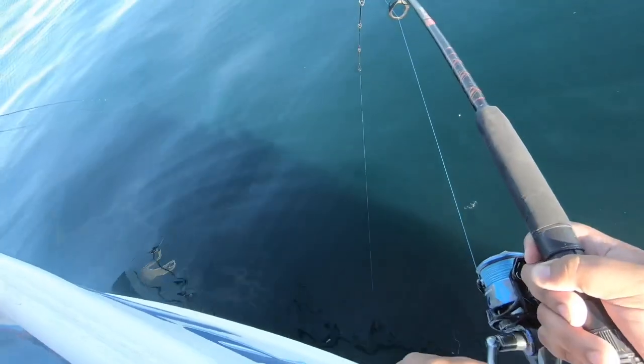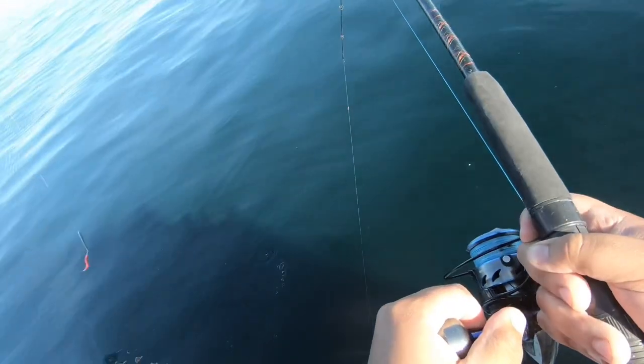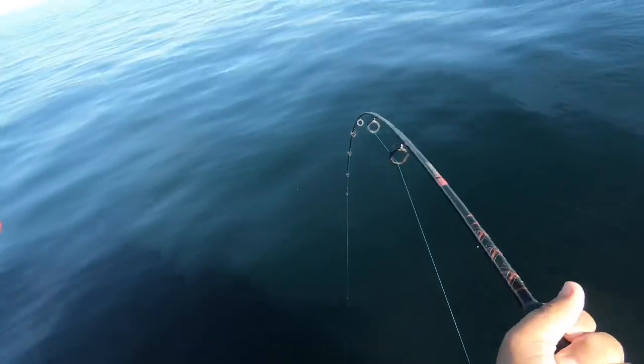We got another tuna big on. Big fish, yeah, bro. Think so. There you go, I'm gaining on. There you go. They tire around after a while. Yeah, like a half hour. Yeah, it takes a while. He's still green.